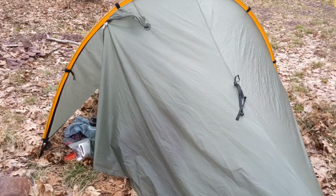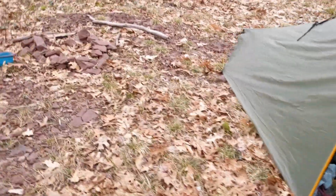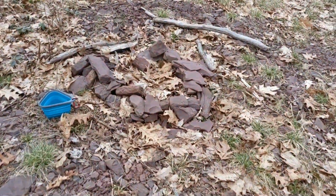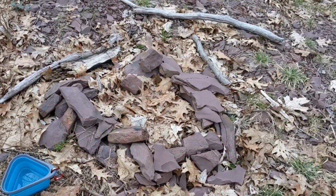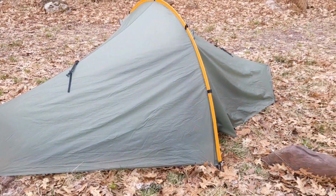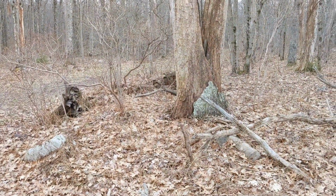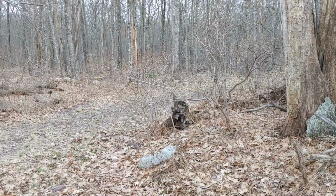We've been here a couple hours now. Had dinner early and everything. The puppy's in there. Here's the little, what I figured was a campsite because there was a fire pit here. So that was what drew me to it. And I mean, it's grassy, fairly level. So yeah, that's where we're at for the night.